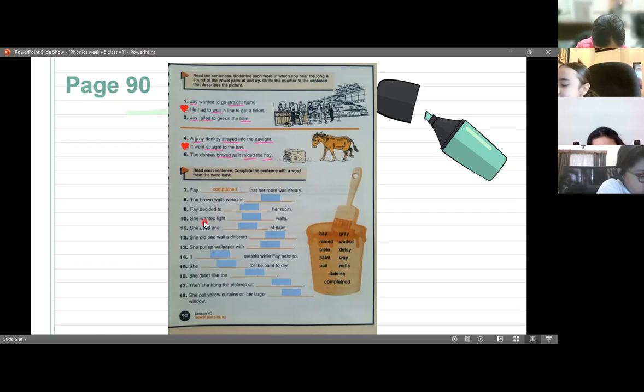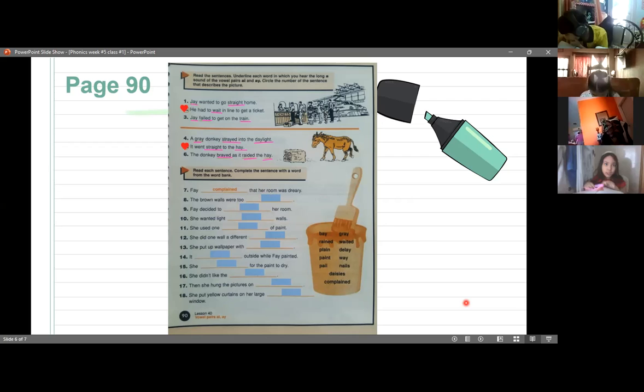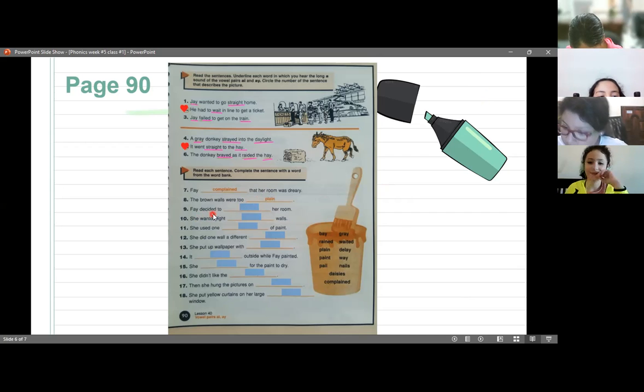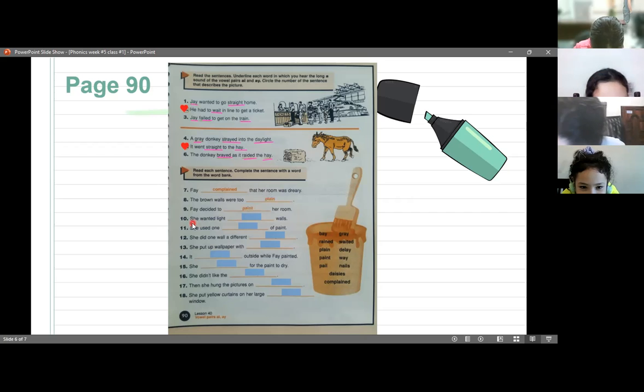So then it says the brown walls were too. They were brown, the walls. How do they look if they're the same color? They look plain. When they're the same color, we say they look plain. Maybe they don't have the happy colors that this boy, or it might be a boy, Faye, wants to have in the room. Now it says then he decided to paint her room. Paint. To paint, that's right. He decided to paint the room. Oh, it's a girl because it says she. So it's a girl, Faye.